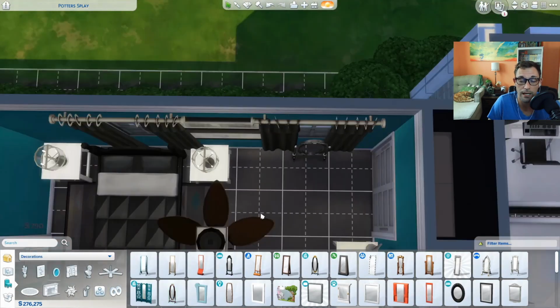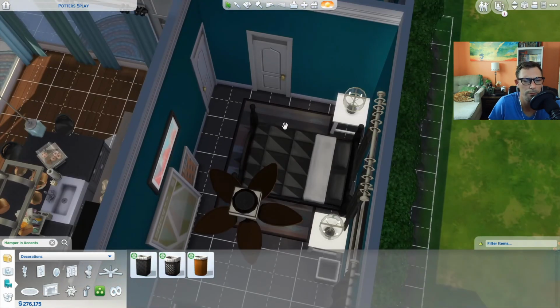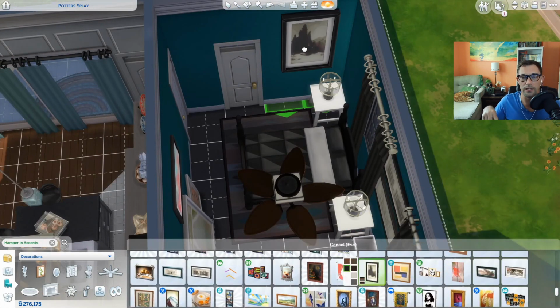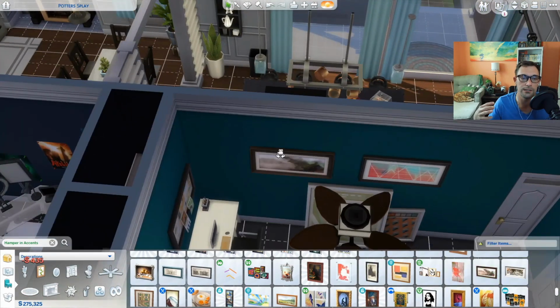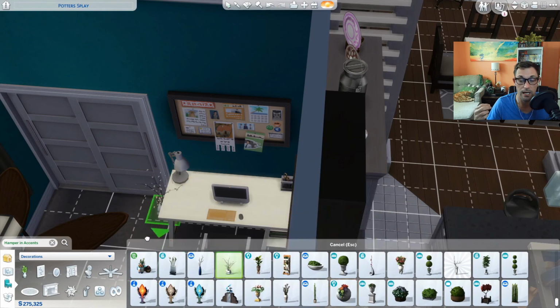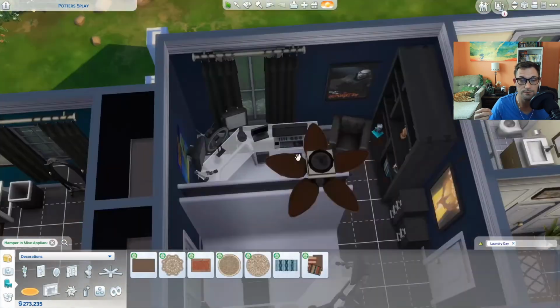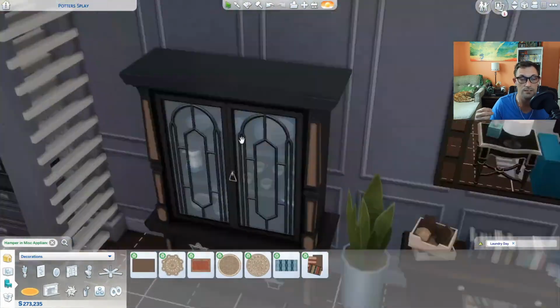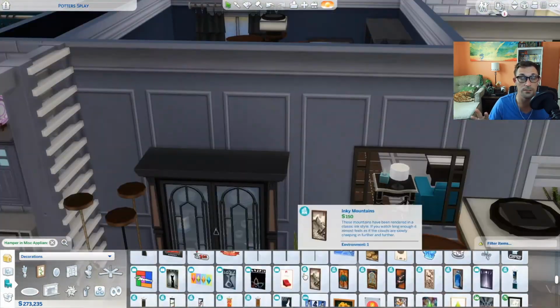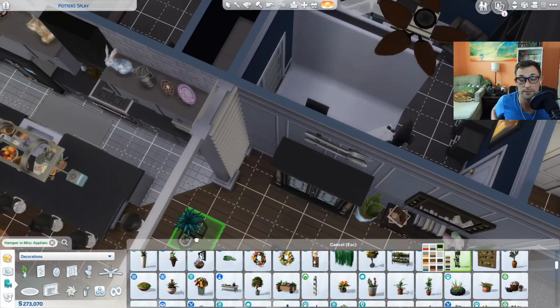But yeah, it's so hard for me to come up with not even storylines. I can do storylines and I can do houses, but I am so bad at CAS. I feel like even if I have a good storyline and everything, my Sims just are rubbish and so garbage, whatever. So I don't know. I need to come up with some Sims.